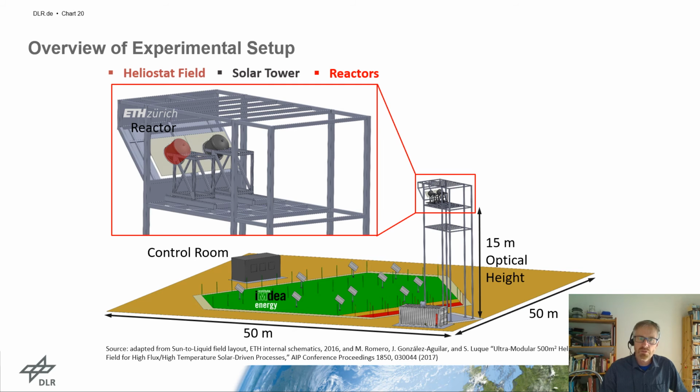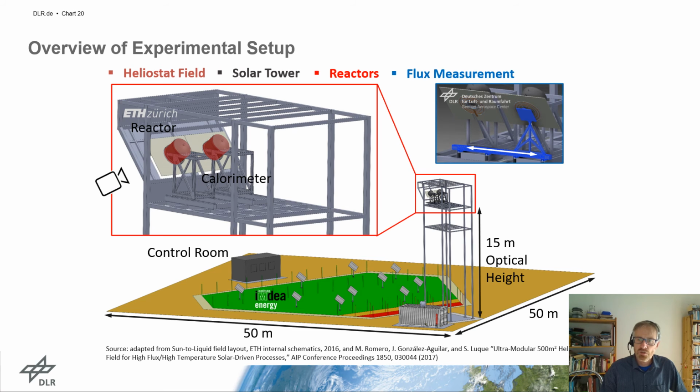And one of the reactors actually was used for the reaction, where the other was replaced by a calorimeter in order to get information on the energy balance of the process. And in addition, we also had a moving bar system in order to measure the energy density and the energy density distribution on the aperture of the reactor. And finally, we had a small Fischer-Tropsch unit provided by the partner Hygear, a small company from the Netherlands, which was connected then to the product of our solar reactor.